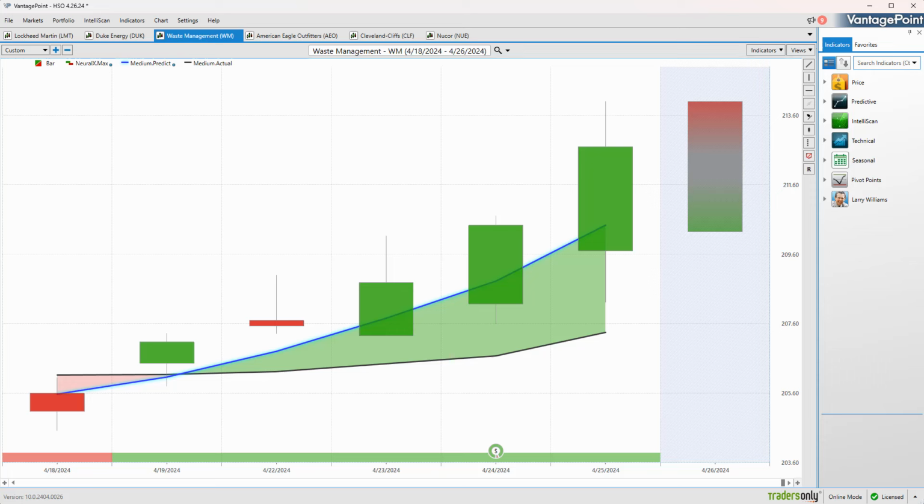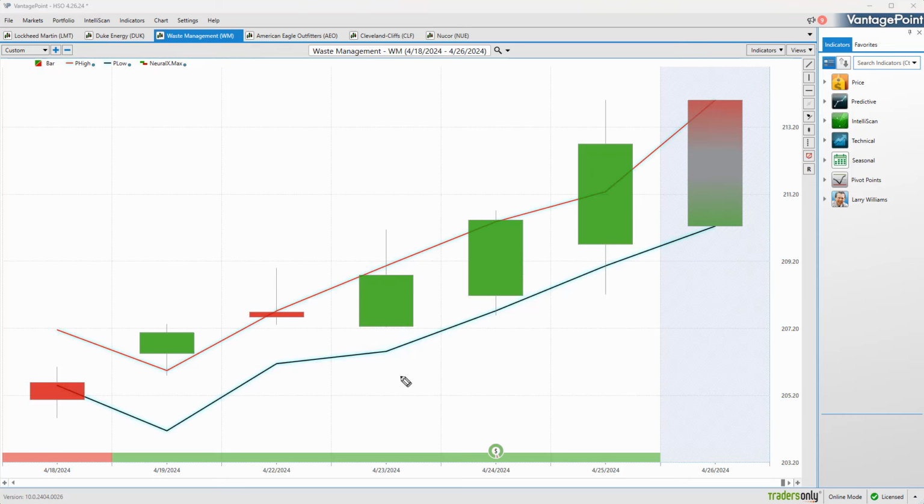Here's Waste Management, so sort of in the same vein, somewhat boring stocks. We're not talking about the high-flying tech stocks here, but with Waste Management, you have that blue line crossing above the black line. Neural index, very, very bullish here. And again, just to fine-tune these very short-term predictive indicators like the predicted highs and lows, you see how this works. We may not get hit every single day, but you're getting an overall very good fill here.